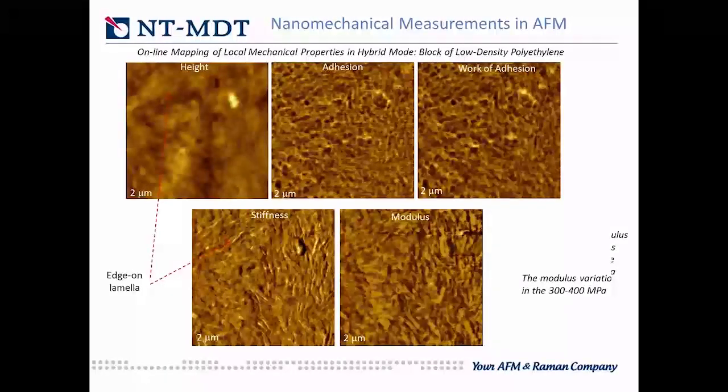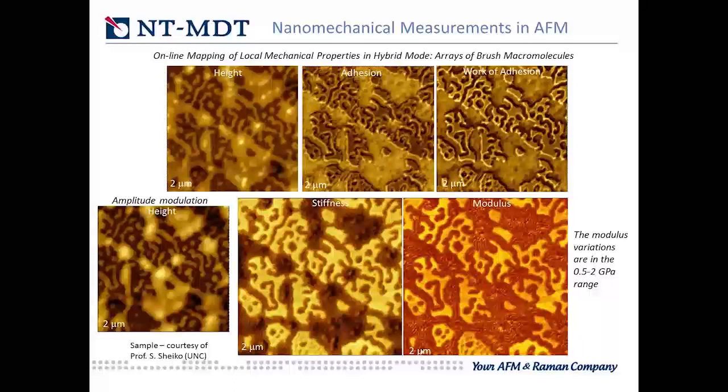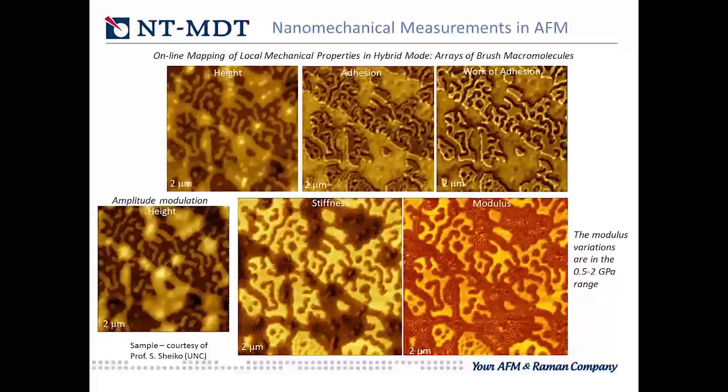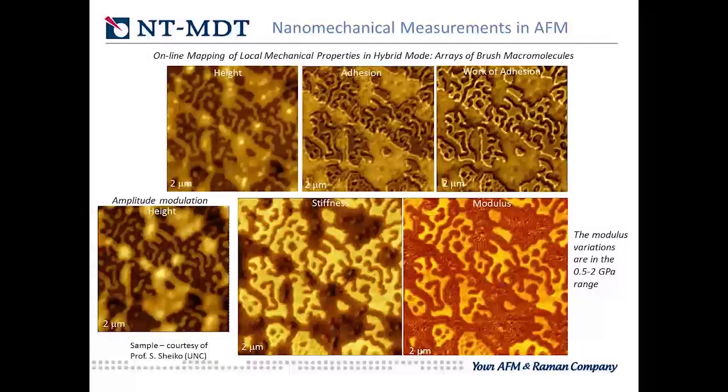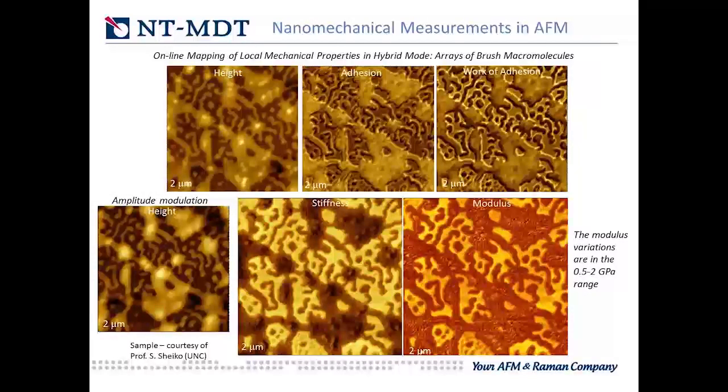Now I can give you another example. In this case, this is an array of brush macromolecules which are deposited on mica. This is a sample from my former colleague Sergei Sheiko. And here is interesting. First, there is a block of 5 images obtained in the hybrid mode. But also, I took images in the same location in amplitude modulation mode.